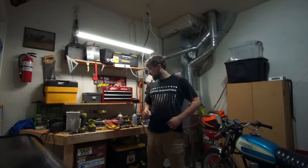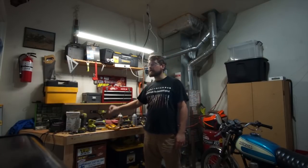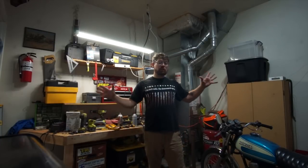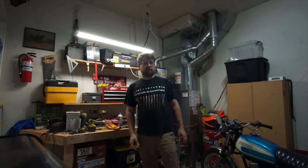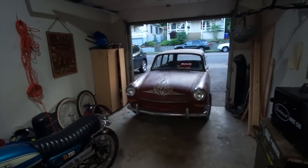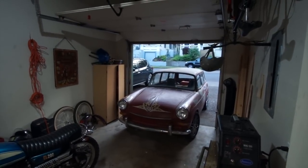Now, I've just been getting this all set up. I had to build this workbench, I had to get all my tools put together, and this garage is really tiny. Let me just grab the camera and I'll show you. This garage does not hardly fit this little car. It barely fits.